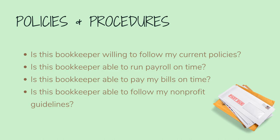It is extremely important that no matter what bookkeeping solution you choose, you set up at least simple guidelines. If you are a nonprofit or if you have certain types of government loans, you may have to adhere to policies and procedures specific to your loans, grants, and fundraising. Your bookkeeping solution should be able to guide and direct you in establishing policies and procedures and should be savvy enough to adhere to any guidelines you already have in place.